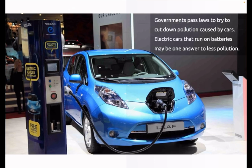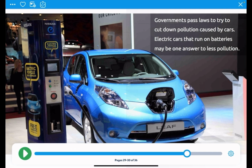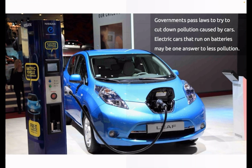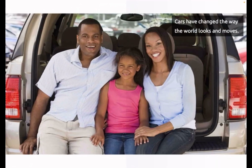Government passed laws to try to cut down pollution caused by cars. Electric cars that run on batteries may be one answer to less pollution. Cars of the future will use radar, cameras, and computers to drive themselves. The cars have changed the way the world looks and moves.